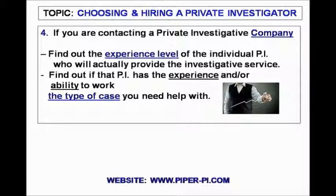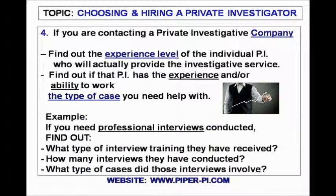Number four, if you're contacting a private investigative company, find out the experience level of the individual private investigator who will actually provide the investigative service for you. Find out if that private investigator has the experience and or ability to work the type of case which you need help with. In other words, if a private investigative company employs several investigators, you're going to want to know, are you getting the senior investigator, the junior investigator, or what? Example, if you need professional interviews conducted, find out what type of interview training they have received, how many interviews they've conducted, and what type of cases those interviews involved.